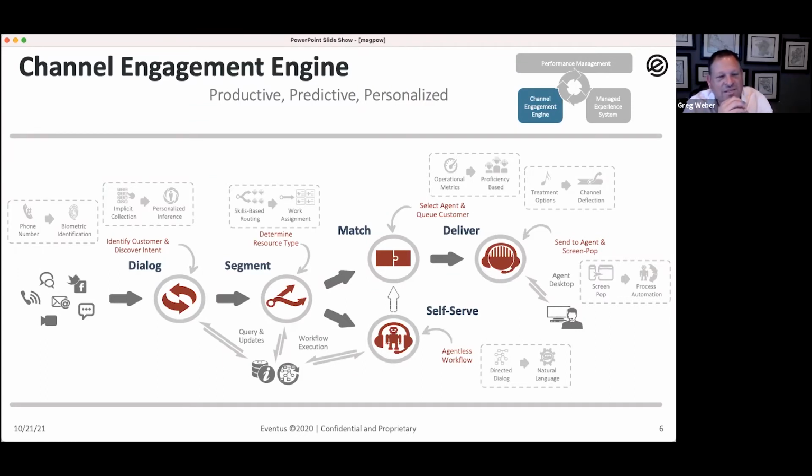When we start thinking about segmentation, determining the right resource. Number one, there's obviously more and more self-service applications that are coming up. We would kind of deflect those into our self-service workflows. But if we do need to get to an agent, we are moving away from kind of what we call skills-based routing and moving into something we call work assignment.